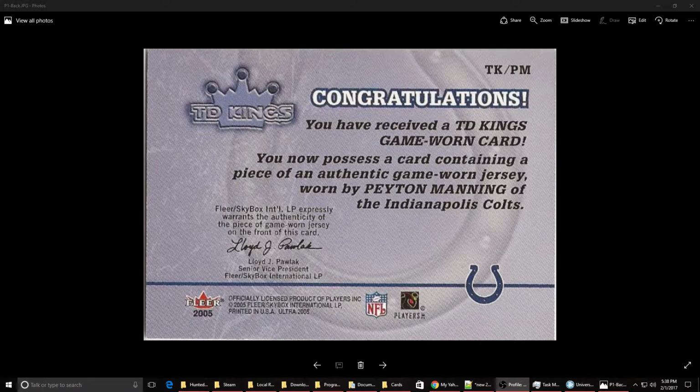Taking a look at the back of the card, here we have: congratulations, you have received a Touchdown Kings game-worn card. You now possess a card containing a piece of an authentic game-worn jersey worn by Peyton Manning of the Indianapolis Colts. Also at the bottom, you'll see where it says LP Fleer Skybox International LP expressly warrants the authenticity of the piece of game-worn jersey on the front of this card.